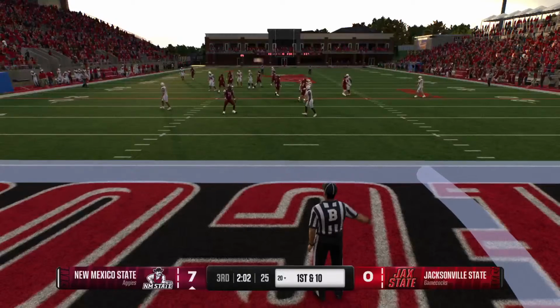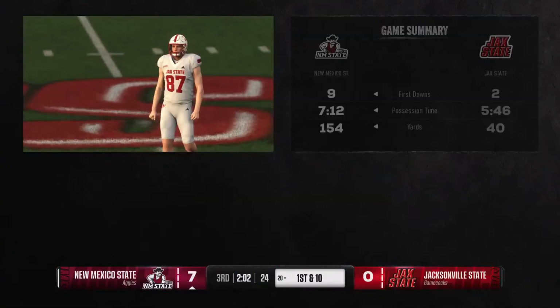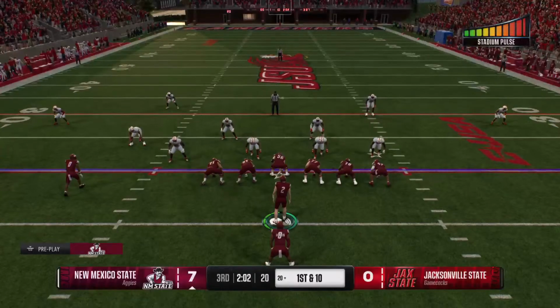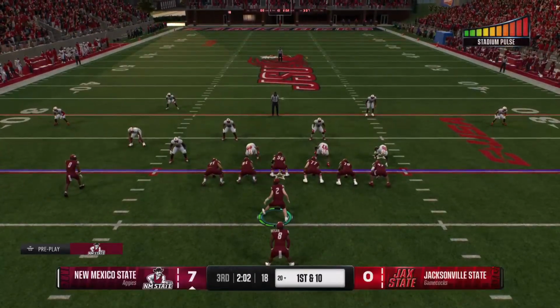And the punt will hit at the 7, and they can't corral it. It goes into the end zone. It'll come out to the 20. The New Mexico State offense returns to the field.